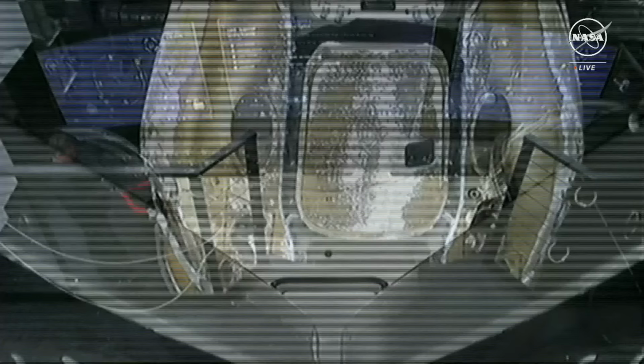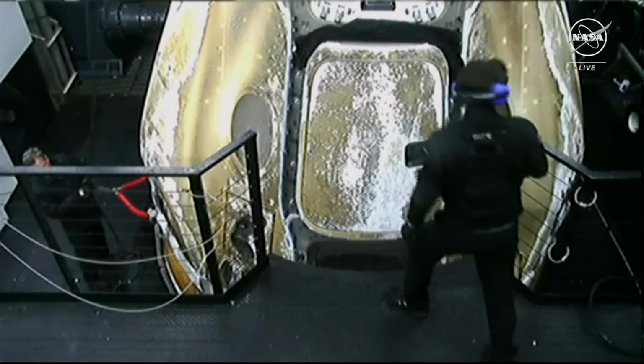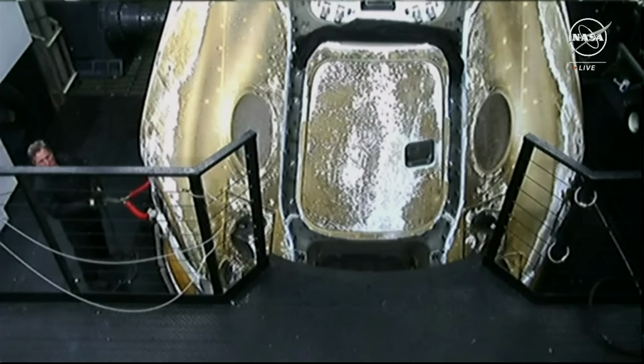Getting another view here of the hatch, you can see it pretty clearly on your screen. And we can see that they've removed the access panel on the side hatch. That side hatch access panel basically protects the location where we perform the side hatch leak check.